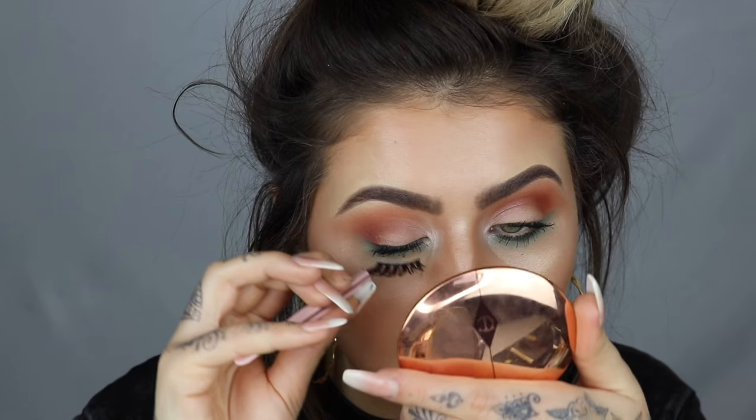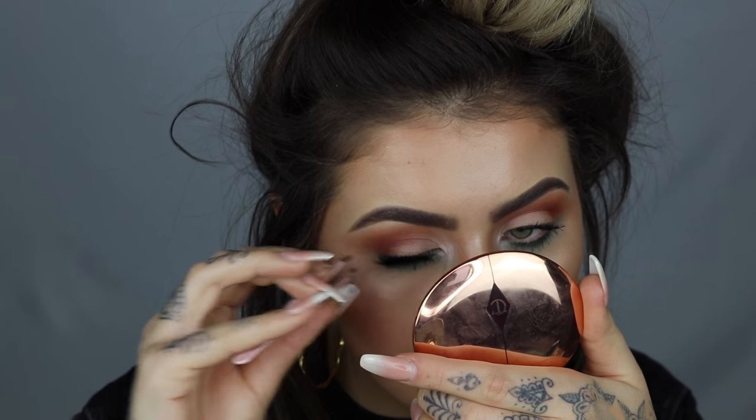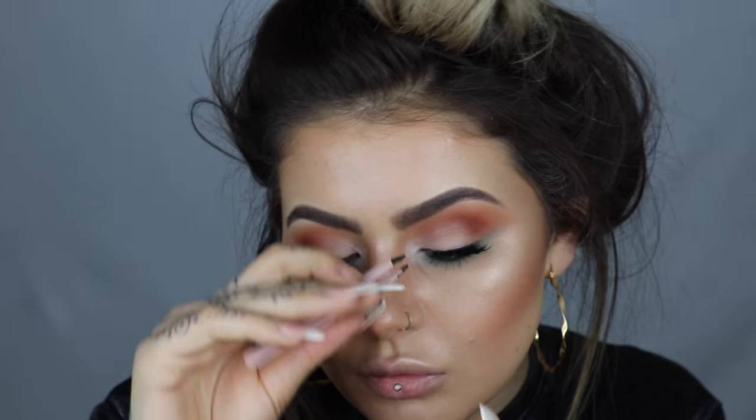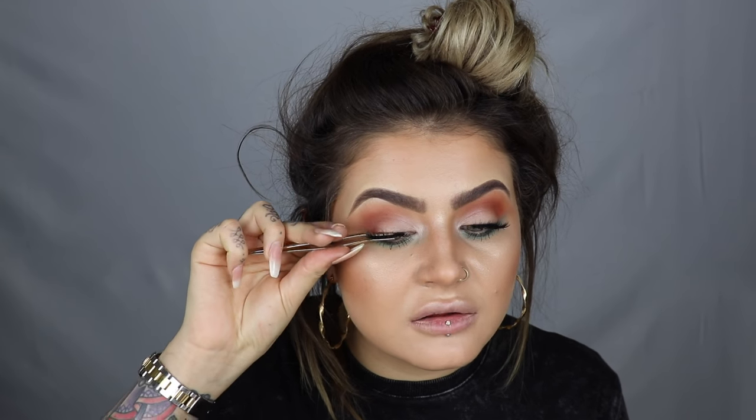I'm gonna stick these lashes on. They are ready. Immediately, I look 10 times better. That's crazy. So I've just sat them on pretty much. I need to clean this up. Okay, I'm gonna zoom you out. Ta-da! What I'm gonna do is I'm gonna get my little Tarte applicator thing, and I'm just gonna squeeze my lashes. And then I've just given my lashes a good squeeze, and then that's them on for good.